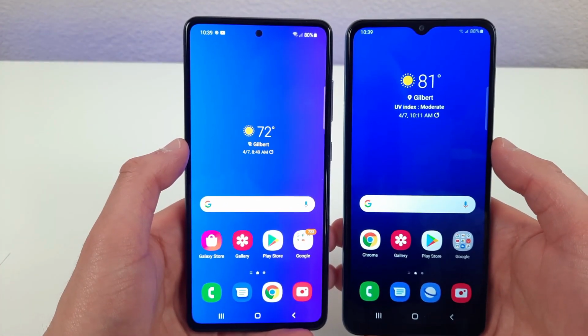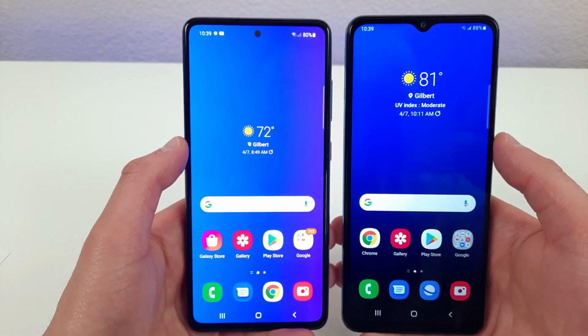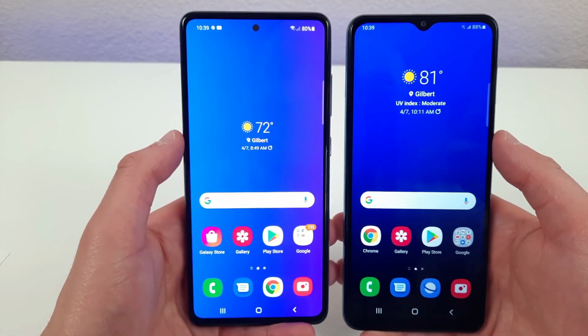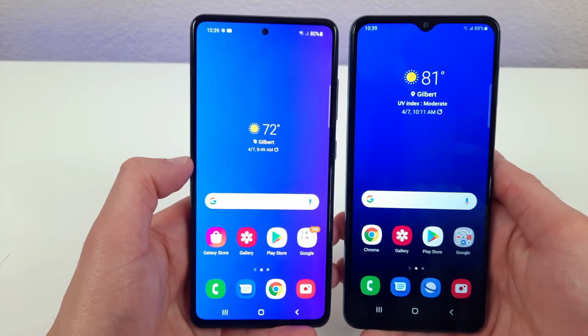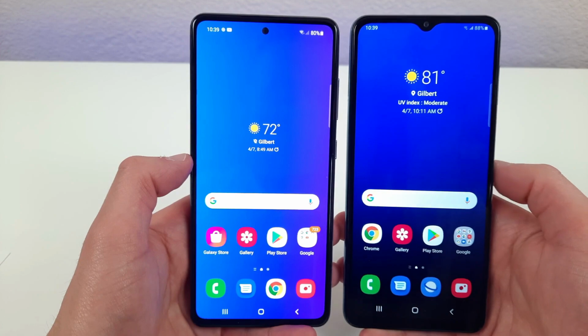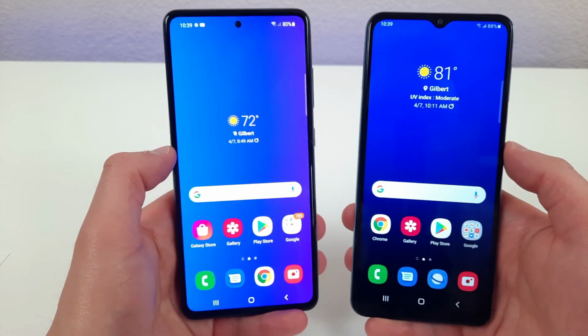Unfortunately, neither of these phones have wireless charging, but both of them have a fingerprint scanner and face unlock, which is really nice to have both. That way, if one isn't working out for you, then you can use the other one. And plus, I know a lot of people have different preferences on how they like to unlock their phones, and this ensures that you'll be able to use your favorite way no matter what.